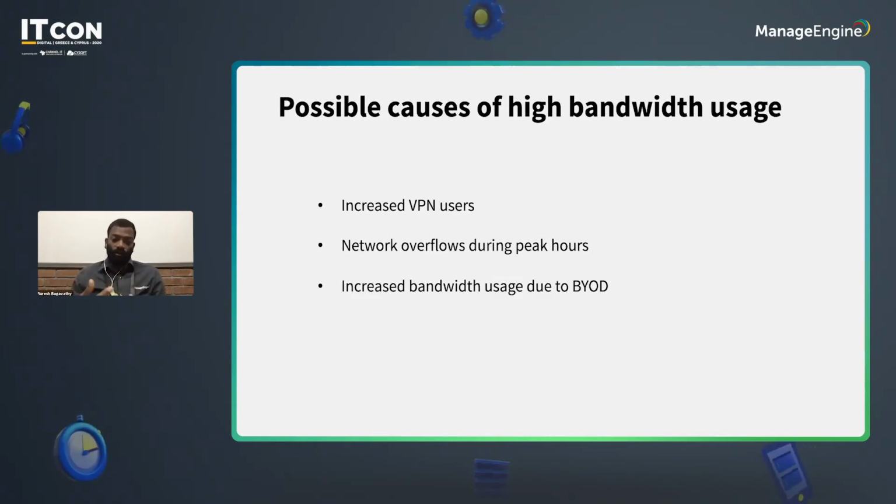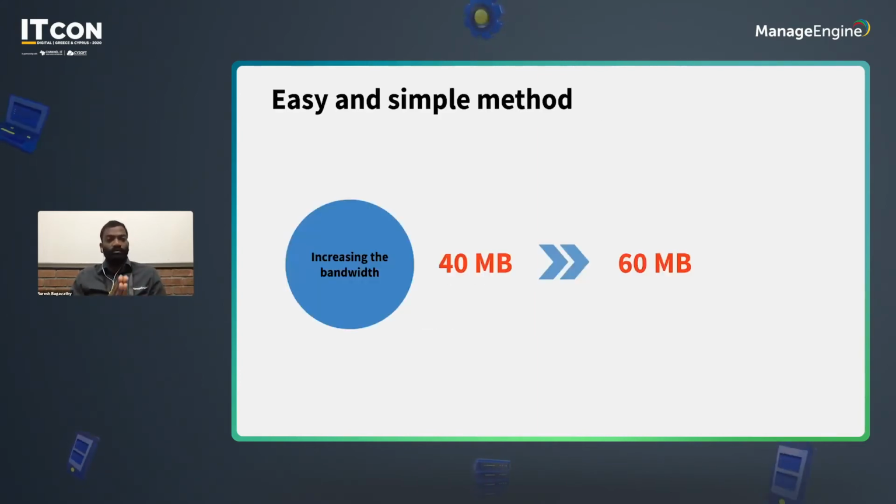This college recently adopted the bring your own devices policy by allowing the users to use their own devices to get connected to the network. And also they could see that a considerable amount of network bandwidth was being used for some non-business critical applications. So they took a simple method to fix this problem. They first tried increasing the bandwidth. They upgraded the bandwidth to 60 MB, and they thought it would fix the problem.